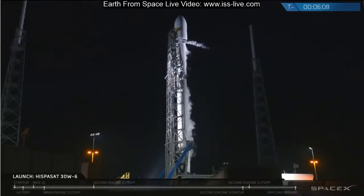HISPASAT's satellite team is go for launch. They confirmed at T-minus 14 minutes they were on internal power. No further activities from here. The Air Force range is ready to support. The areas are cleared around Slick 40 for flight. The weather, both at ground level and upper altitude winds, is good and go for launch.